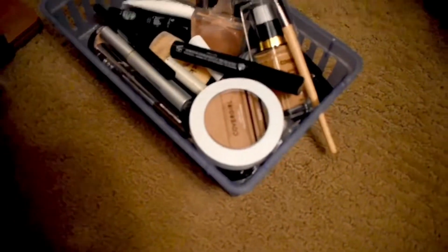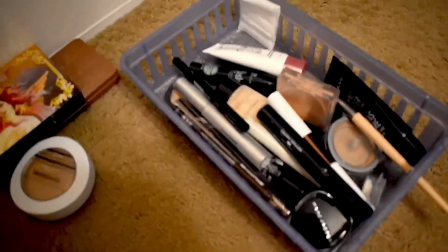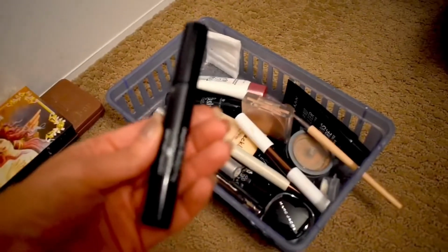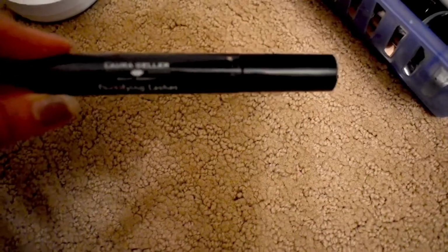These two eyeshadow palettes. A lot of this stuff is gonna get switched out. But there are some things in here that I want to bring. Namely this Laura Geller primer. This is fantastic. It is the Fortifying Lashes primer. This is the first primer I've ever tried.